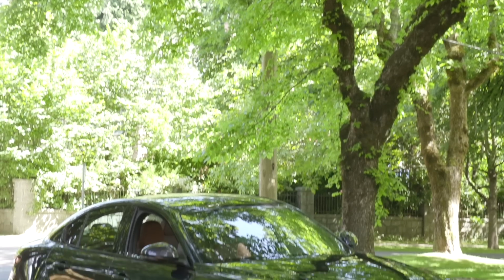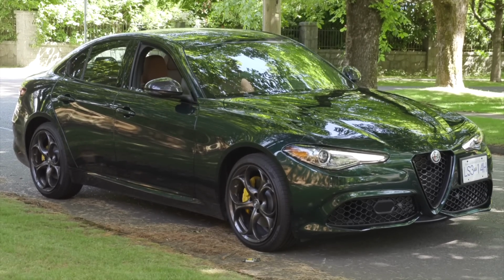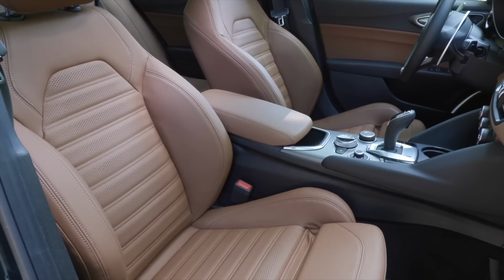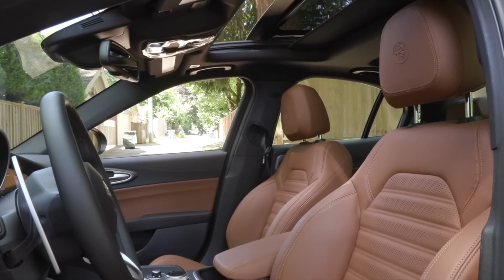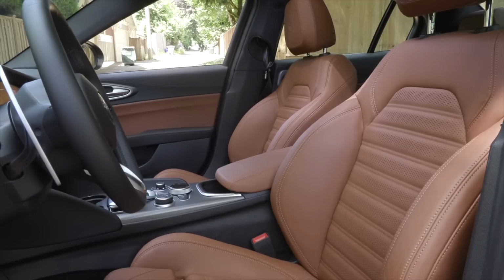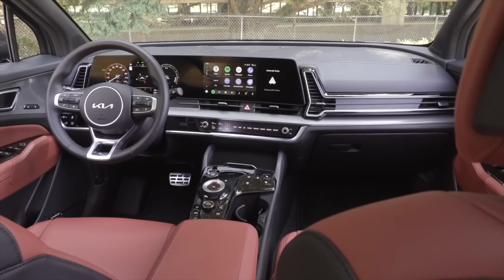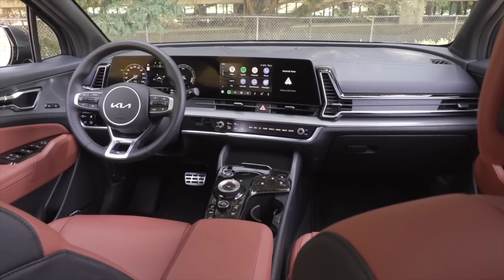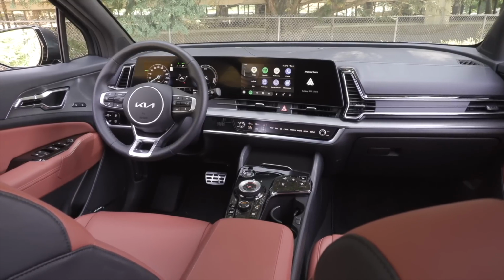One of my favorites of all time is the Alfa Romeo Giulia. Our press vehicle that we drove had a green exterior and this gorgeous brown interior. The camera didn't really do it justice. It looked good on camera, but it looked fantastic in person. It was much richer in real life. But anyway, I agree with Andrea. The other one that I liked the most in the last year for interior color was the Kia Sportage or Sportage Hybrid with the brick red interior. I thought that looked really smart.